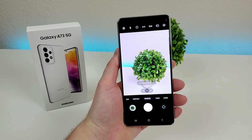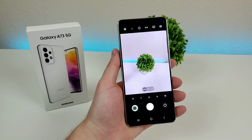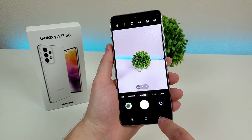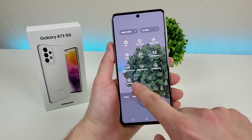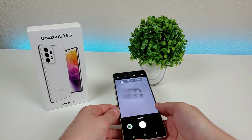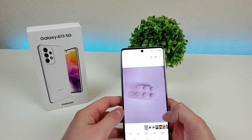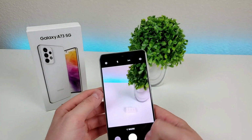In addition to that, we're also getting the ultra wide angle camera, which is right here at 0.5. So with the ultra wide, you can fit a lot more content into a single frame here. We can also switch over here via the More tab to go to the macro camera. So it's right there. And with the macro camera, you can get very close up and have your image be in really good detail. So I'm going to take a photo right now. And you can see that's how it looks. So the macro camera is really nice too.